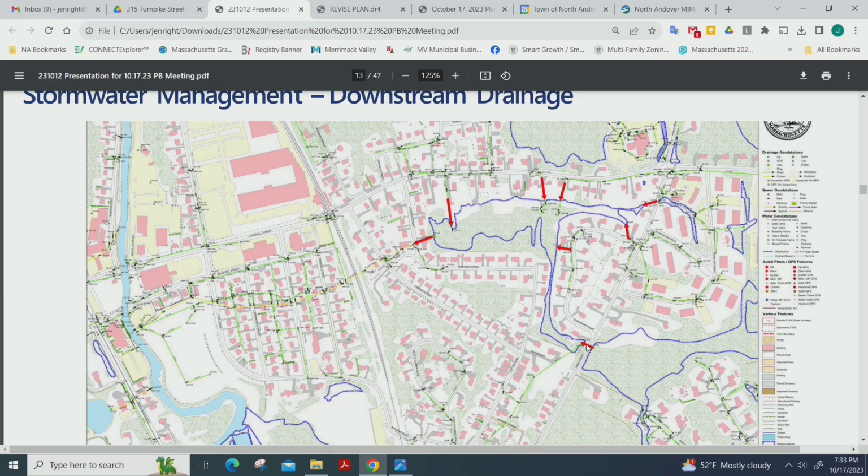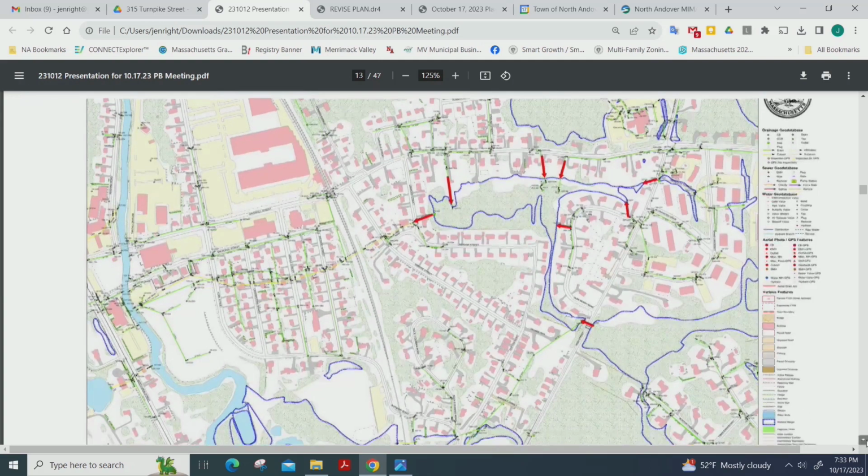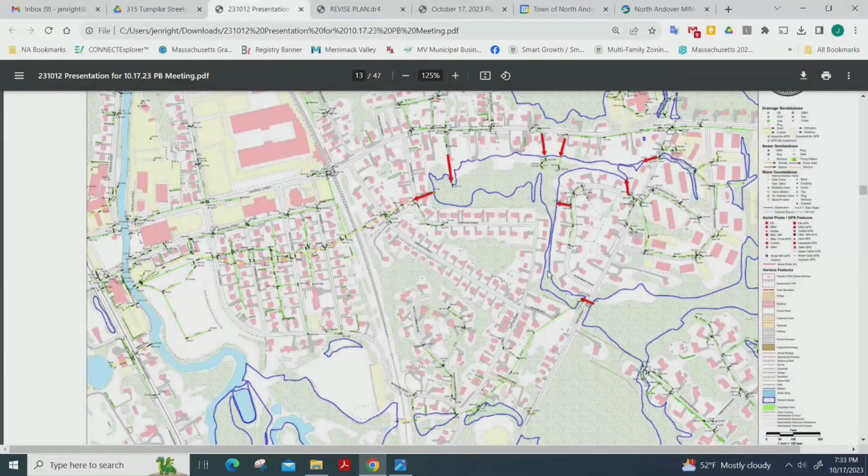Correct. So the primary route is that green drain line that heads south. Yes, correct. That's that line that we had highlighted in yellow before, and then the overflow runs between that blue. Blue is the approximate wetland areas. Correct. That drains and heads down westerly to the Shawsheen.